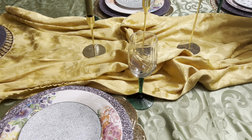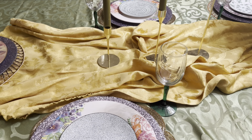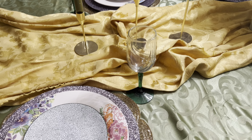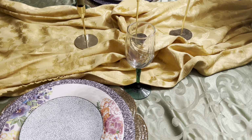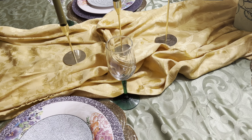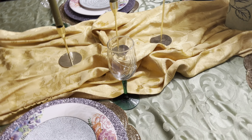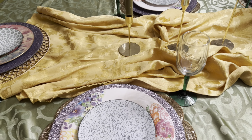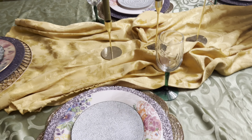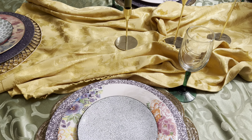Beautiful. Now I wanted to incorporate green, yellow, and purple into this tablescape. I love colors, and colors bring so much vibrance to life. And green is just prosperous. Anything green is just good vibes, prosperity, good life, long life, everything that life has to offer. Outdoors is green, so I just love green. And what it does, it just paints a picture so you can actually add different colors to it. So that's what I'm adding tonight.